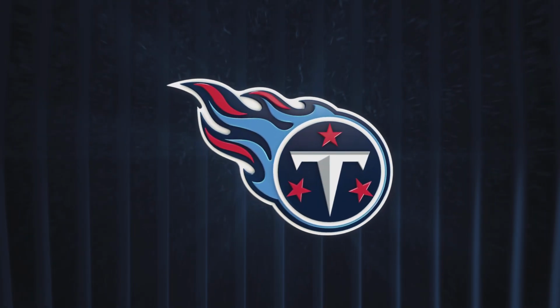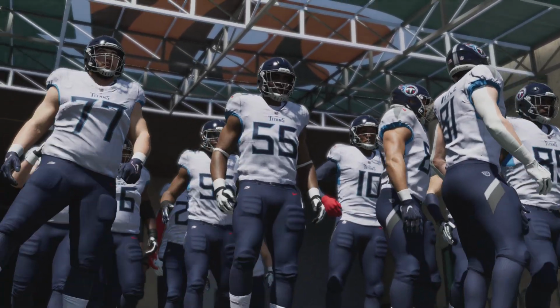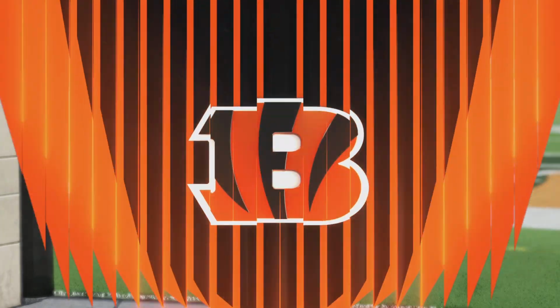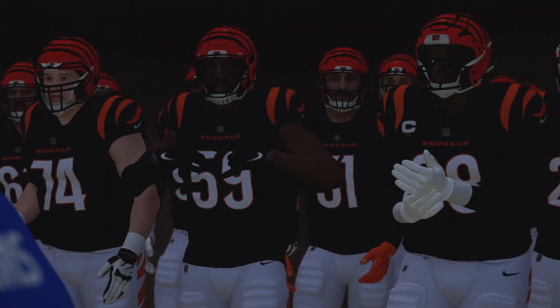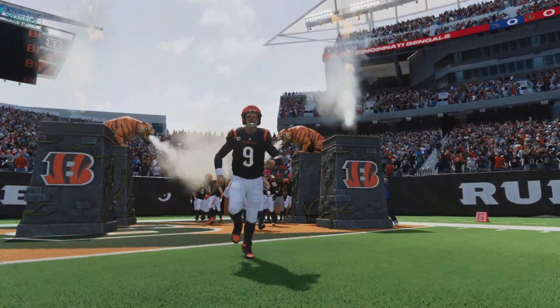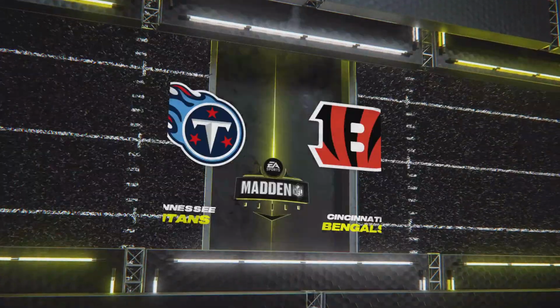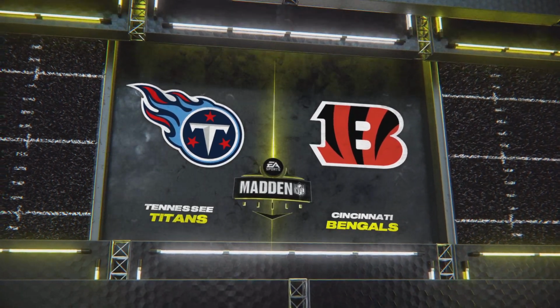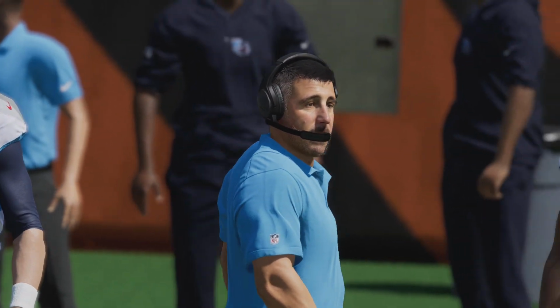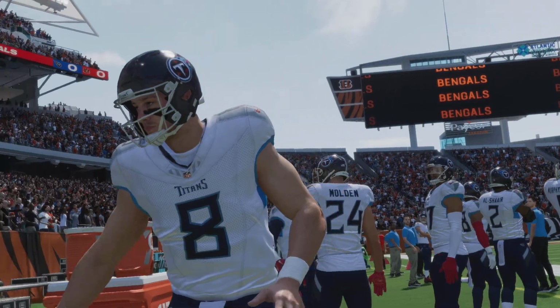It's the NFL on EA Sports as we welcome you into Paycor Stadium on the riverfront here in Cincinnati. Today we've got a fun little clash in the AFC as it'll be the Tennessee Titans taking on the Cincinnati Bengals. Up in the booth with Charles Davis, I'm Brandon Gauden, and kickoff straight ahead, CD.